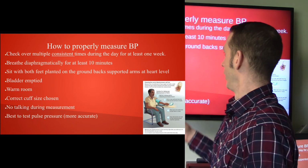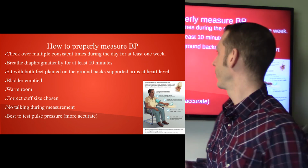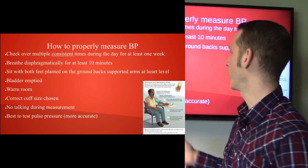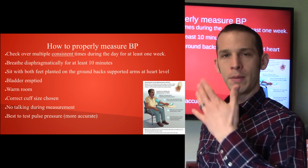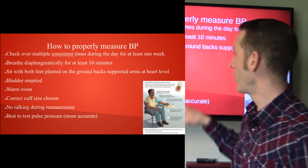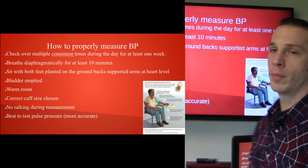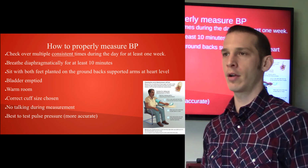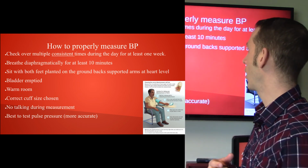Now, let's say you're taking it in the morning when you wake up, right? You want to breathe diaphragmatically, there are different ways to pronounce that, for at least 10 minutes. So you're breathing nice, big, deep breaths. We're going to go over that in just a second. And you just sit there for about 10 minutes and do that, okay? Now you sit with both feet planted on the ground, your back supported, and your arms at heart level, okay? So in other words, your arm is not up here, it's not down here. You want it at heart level because that's getting the most accurate description of what's happening at that heart level.